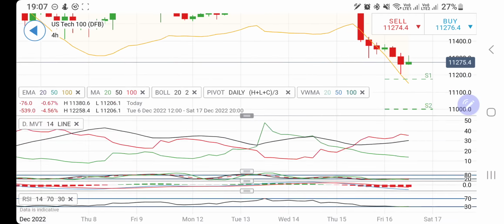Directional movement divergent and bearish. Stochastic oversold. MACD here is bearish and it is still trading with divergence, but look at this, it has seen the peak here. Probably it must start to converge from here, and the RSI is trading oversold. Now look at the daily charts.